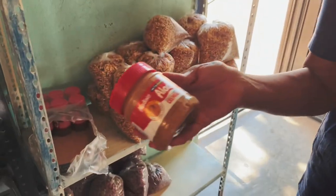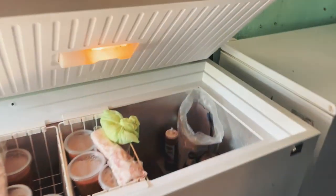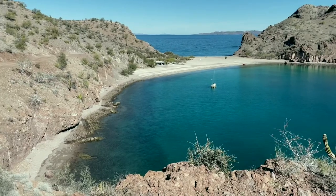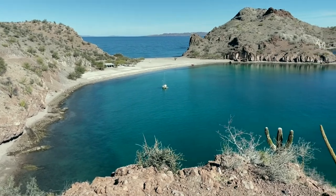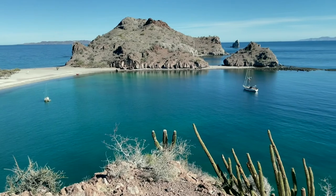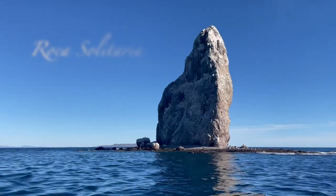What kind of peanut butter is it? Jalapeno. All right. What's in there? Oh, maybe that's somebody else's. No, that's typical. Holy crap. Bahia Agua Verde. Green Water Bay in Spanish, which definitely lives up to its name, is a majestic little bay with a fishing village, a church, 2 beach palapas, and a school. It is a favorite stop for sailors and campers alike.